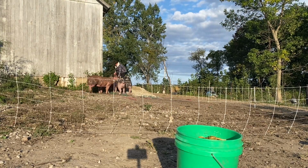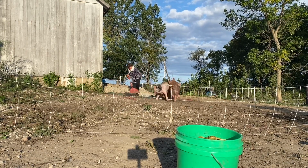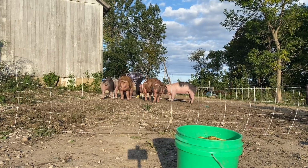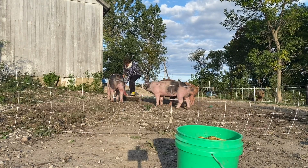So the piglets have been confined to the inside of the barn up until now. So we've had concrete dishes inside the barn where we would pour extra milk and scraps from the house in for them. But now I want to move these concrete dishes to the outside so that we can keep the inside of the barn cleaner.